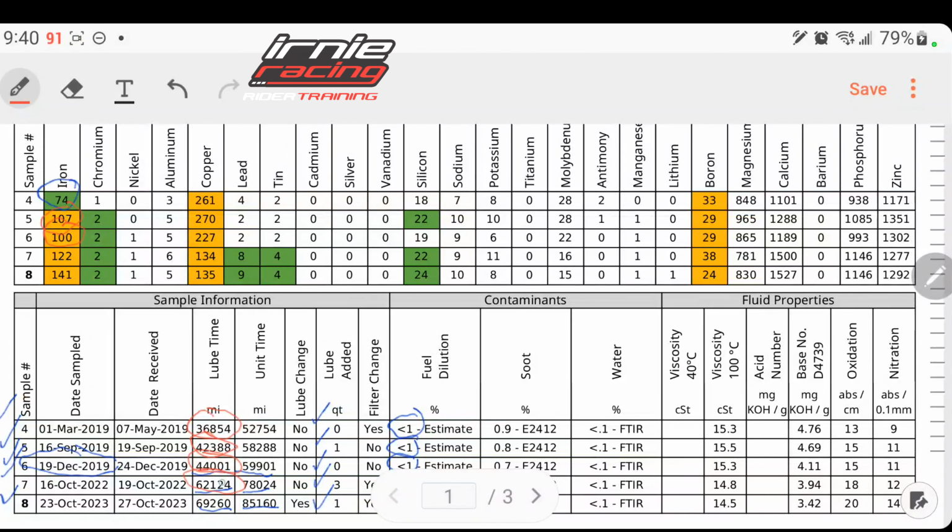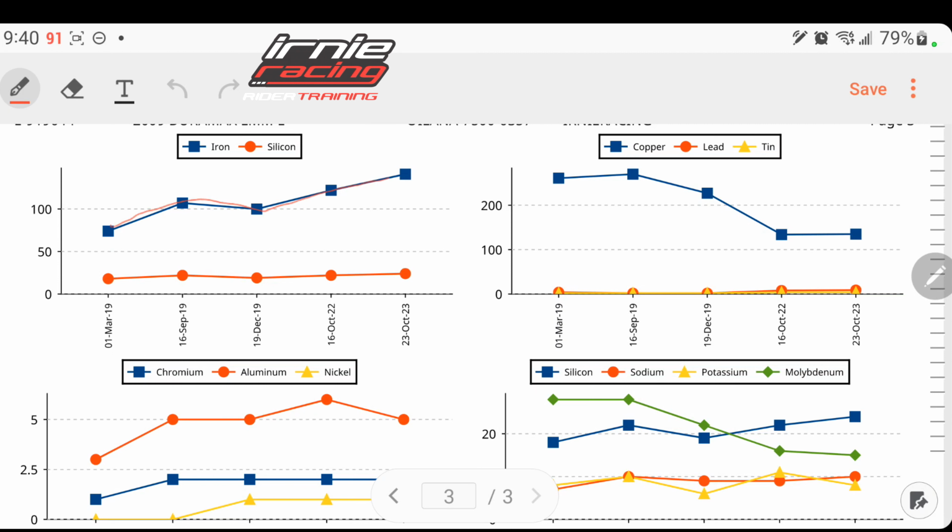And then the next one, so that's iron. And so it's graphing. And now if we go and look at it, there is a graph for iron. There it is, iron in the blue. So it, you know, went up a little bit and then down and just on a trend like this.